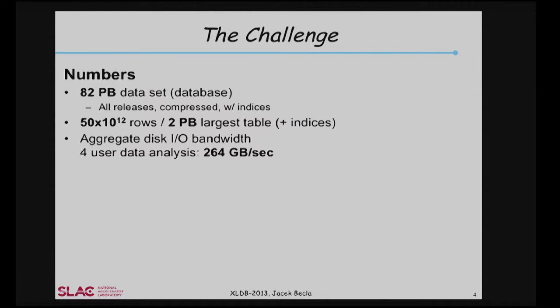And the aggregate I/O bandwidth that we are designing for, just for the user data analysis, this doesn't take into account any data preparation, is on the order of a quarter of a terabyte per second. So I was interested to see earlier in the morning when Jeff was saying that their larger cluster is 100 gigabytes per second, the I/O. So we are designing for 2.5 times more. However, this is for the future. It's not today.